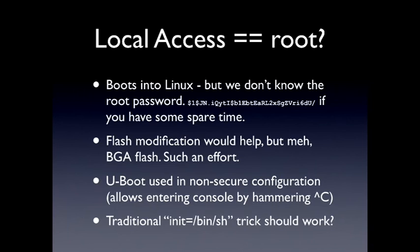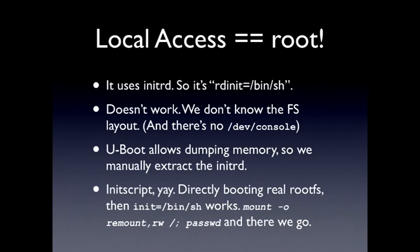Fortunately, U-boot is used in a non-secure configuration, so you can just hammer Control-C over the serial port, and you will eventually get into the U-boot menu. The traditional trick that you use probably when you wanted to annoy your friend using Linux and he didn't give you the password, just append init=/bin/sh and then you get a root shell, right? That should work. Well, it uses an initrd, so it's really rdinit equals something. However, it doesn't work, and the reason is we don't know the file system layout of the initrd, and there is no dev console, and they run some init script by default that doesn't need it.